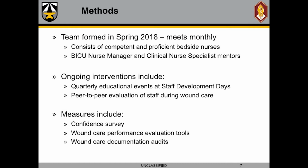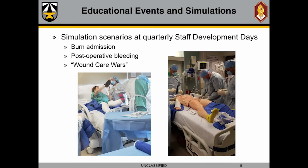Our interventions include quarterly educational events that we're going to highlight during our staff development days, and peer-to-peer evaluation of staff actually during wound care. And our measures included a confidence survey and evaluation tools that were objective, and wound care documentation audits. So lots of education has been provided with several different modalities throughout this project, but I wanted to highlight a couple of things we did in particular for our staff development days that we try to do quarterly.